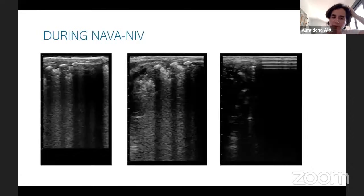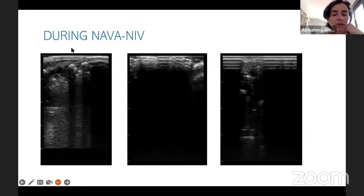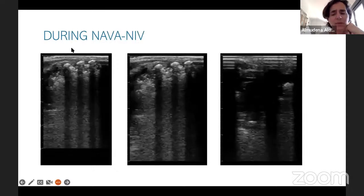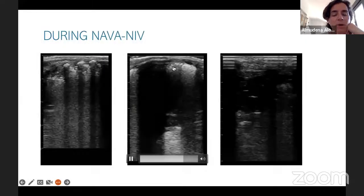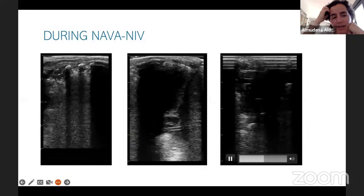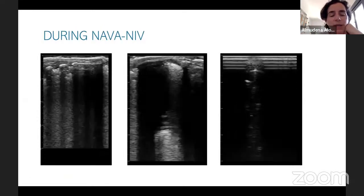However, the patient was moved to non-invasive NAVA, and although the images are not of high quality because of the distress the baby had, you can see how the lung has changed to an increase of consolidations in all areas evaluated, a completely de-recruited lung with a big consolidation here in this area. And this baby finally failed the extubation attempt and required intubation again.